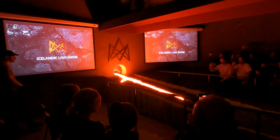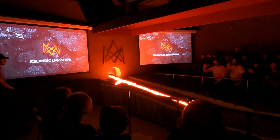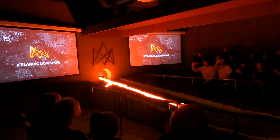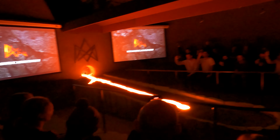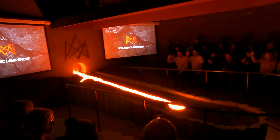But most importantly, they recreate the exact lava that comes from inside the earth by taking volcanic rocks and melting them to the temperature of Earth's core. Yes, it got extremely hot inside that room.